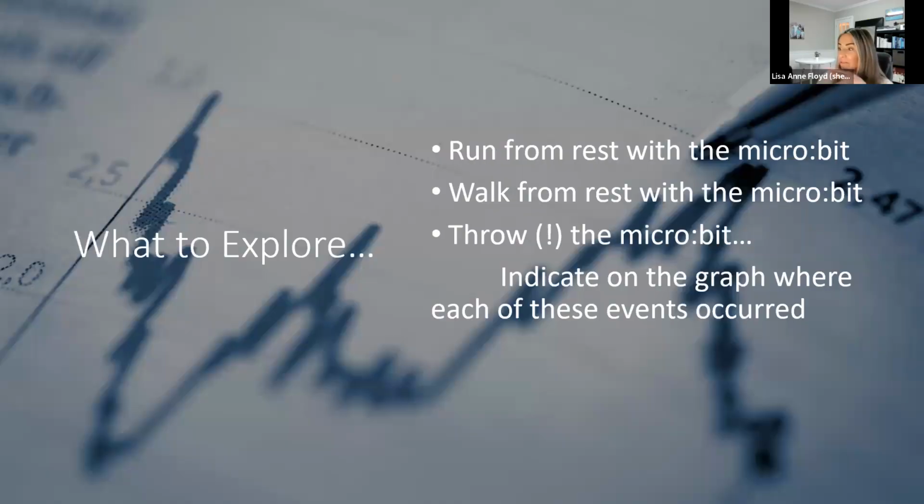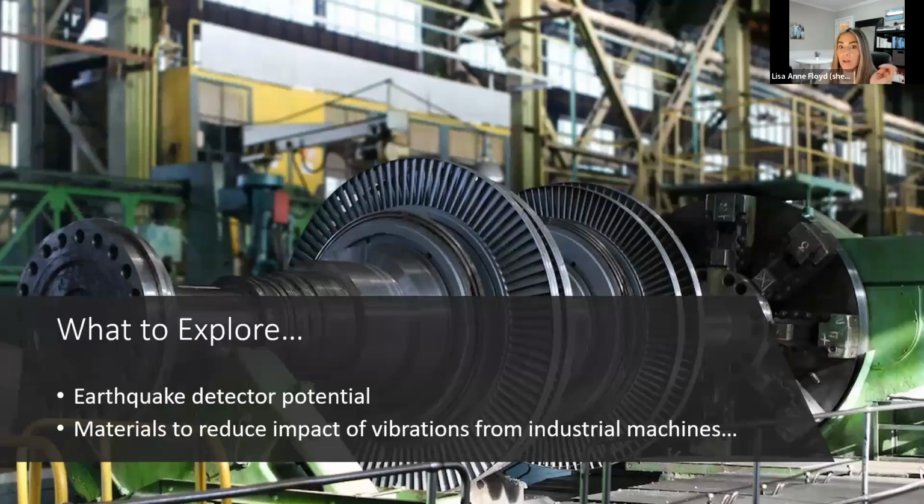I was thinking, by the way, if you do this, this is great for grade 5, human health and body systems. Grade 8, systems in action, is always one that you can do. Grade 7, we do have to look at structures, so we can consider the potential of using an accelerometer as an earthquake detector. You can also consider in grade 8, again, systems in action works for everything, what materials will reduce the impact of vibrations from industrial machines.